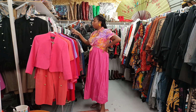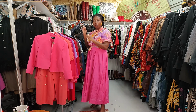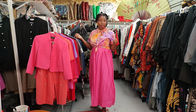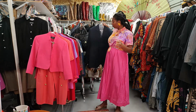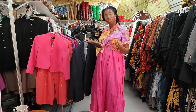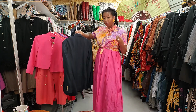So that's why I like to mix and match vintage, thrifted, a little bit of Zara, H&M here and there, and of course my own African accessories, prints, jewelry. So you have to add your own things, what makes you unique, to be different from everybody else, even if you may be wearing the same pieces.